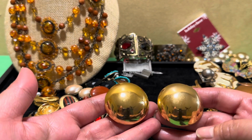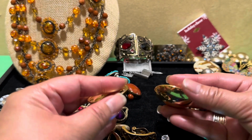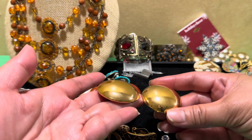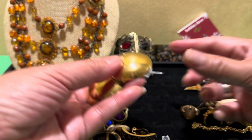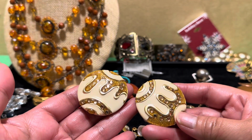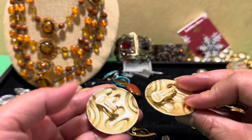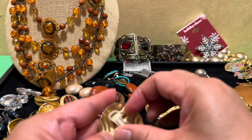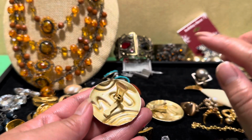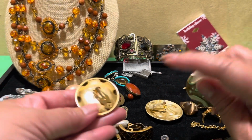I have similar large button earrings like this, but it's a little bit textured. This one is like shiny. Look at my reflection there. Shiny, shiny gold tone. And so are these. I love these. $2.50 as well. Look at that. But the back is so flat, and I just feel like this kind of back is a bit not so classy because it's just plain metal there. Unlike these, which were chunky.